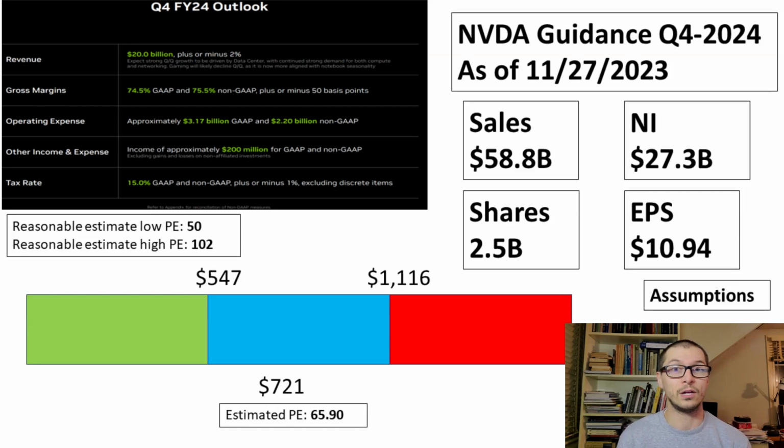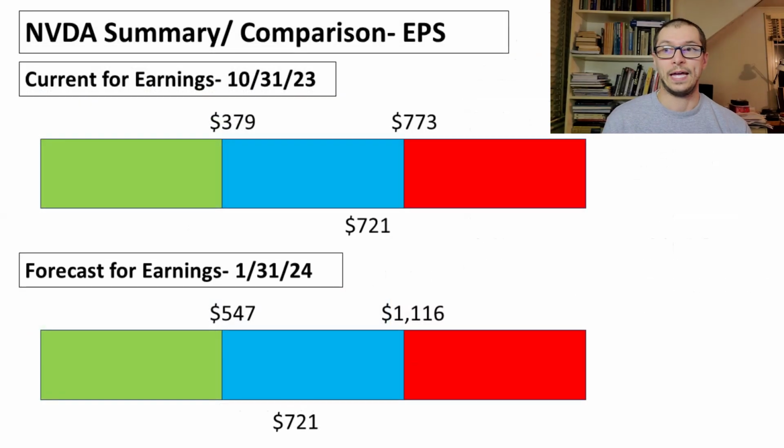Still within that fair value range, but now it's clearly favoring the buyer side, and probably something we want to look into picking up. Here we just have a comparison of where it stands right now, which is at the top, and then what we're expecting based on the guidance here on the bottom for its upcoming next quarter.